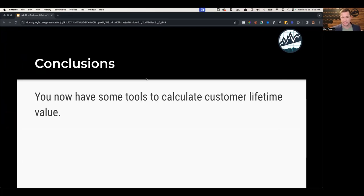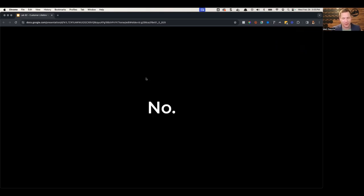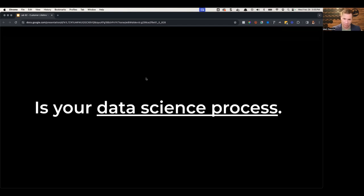Like that mean absolute error, the Ensemble to correct the problems of the XGBoost model. If you take that away from this lesson, that's going to help you a lot anytime you run into time series problems, anytime you want to do customer lifetime value and increase the accuracy of your machine learning models. You now have some really good models and techniques. But remember the beginning of the presentation: is that going to make you $150,000 a year with the content you saw today? In my experience, probably not. What will earn you that $150K a year is your data science process.